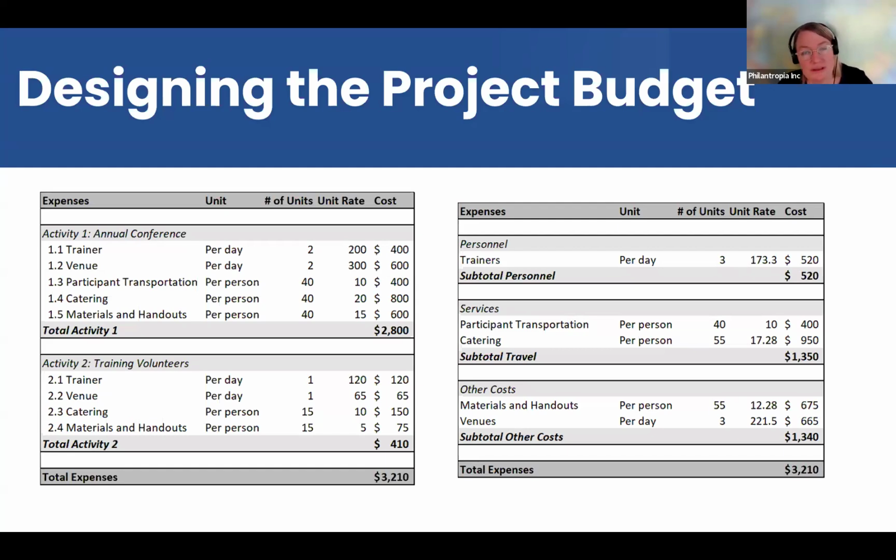So really make sure that the budget reflects everything that you have written in your proposal. We have two ways of structuring the budget here. Left side is activity-based. On the right side, it's line item based. The difference is the activity-based budget follows the activities that you do. So you have, in this example, an annual conference, training volunteers. Those are two activities, and you just follow those activities and list out all the cost for that.